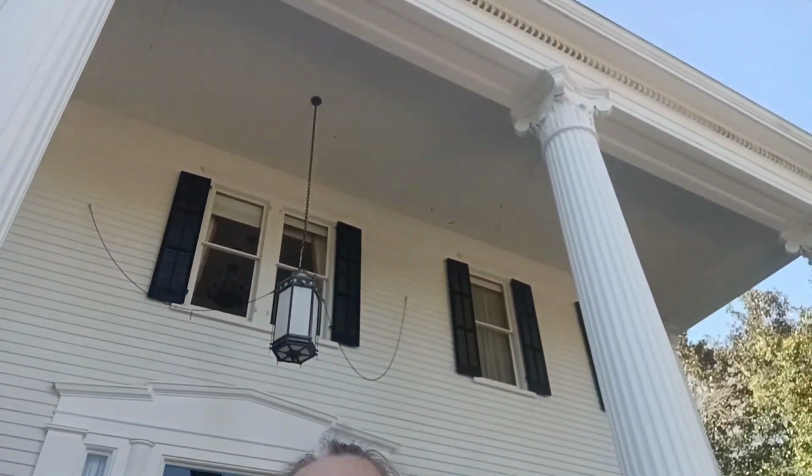I decided to take a road trip today, and we came to Madison, Georgia, which is one of my favorite cities in the state. Very historic buildings, and of course, the historic, iconic 1864 Salvatore Mansion.